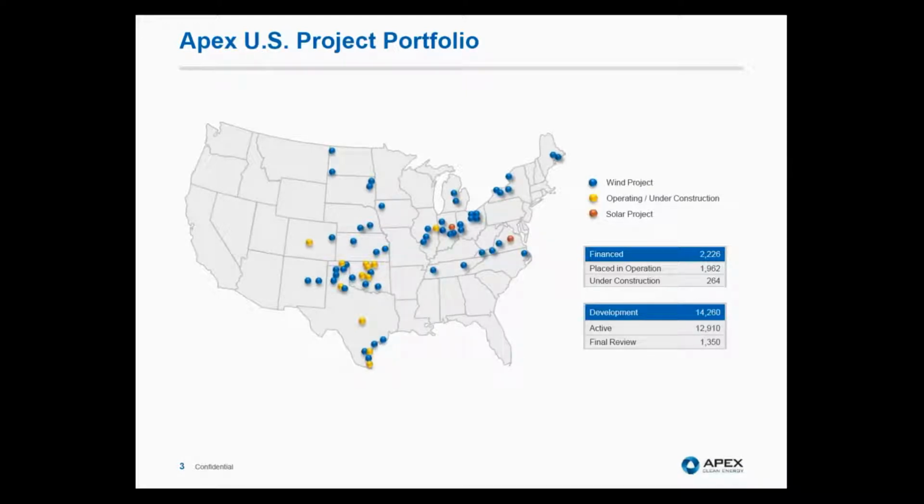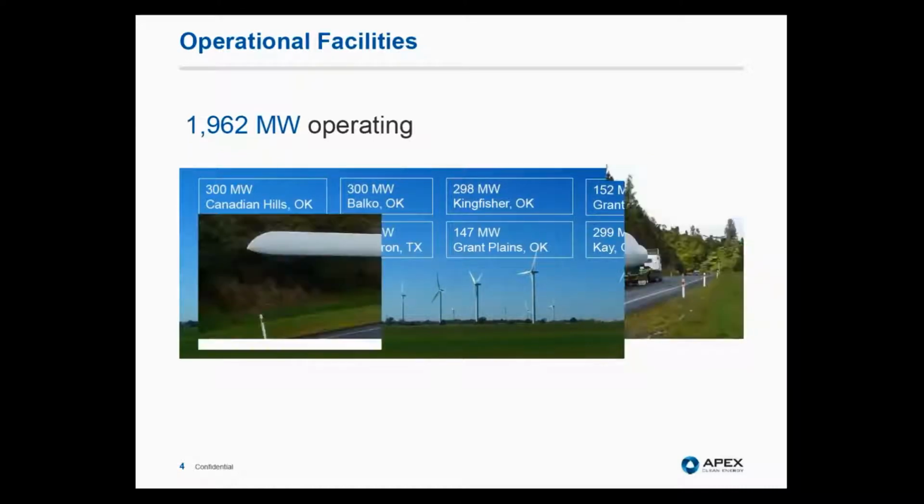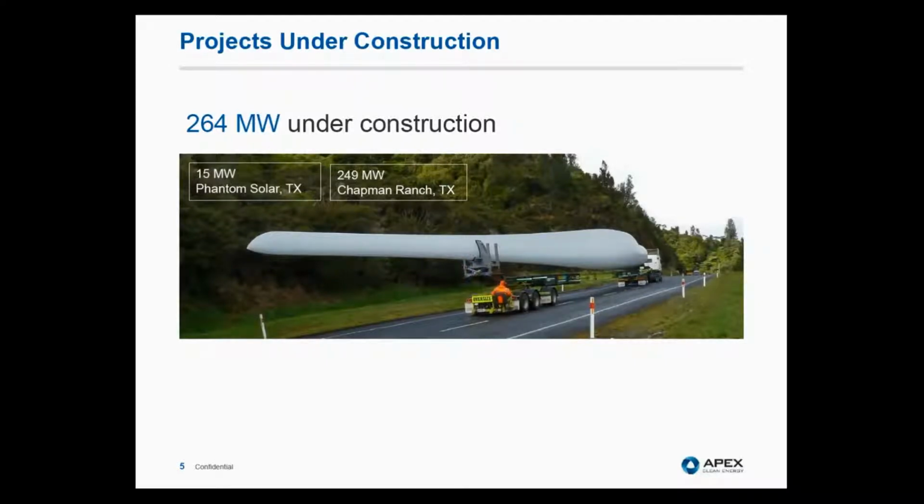Our projects are primarily located in the middle of the country and the east coast of the country, primarily wind, some solar as well. About 2,000 megawatts of wind are in operation, and about another 15,000 megawatts are under development. We have a very large development portfolio. These are our operating wind projects. They're in Oklahoma, Texas, and Illinois. We also have a couple of 100 megawatts that are under construction right now in Texas. This is a blade going to one of our sites.